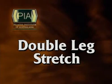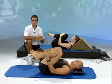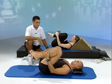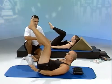We'll now go into the double leg stretch. A little bit more of a difficult exercise. Once again, keep the head propped up if required, if the neck is straining. Extend both arms down by the sides. Extend both legs up into the air.